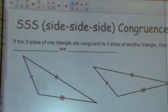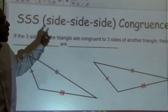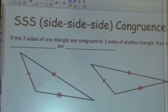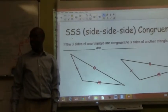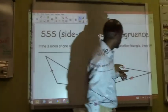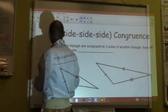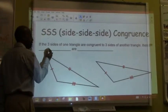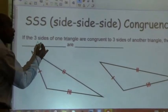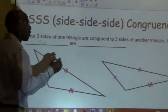Alright, let's see what we got here. If three sides of one triangle are congruent to three sides of another triangle, then blank are blank. The triangles are congruent. Is there a the? Yeah, there's a the. And the triangles are congruent. Watch this. I'm going to put in symbols because I don't want to write the word triangle and erase it. The triangles, that's plural for triangles, are congruent.